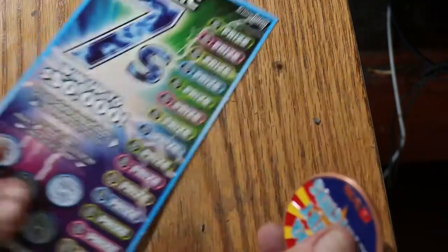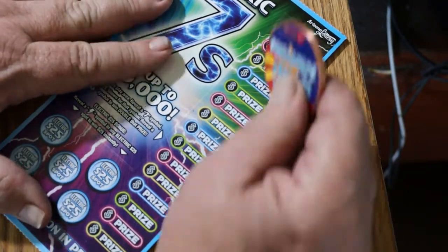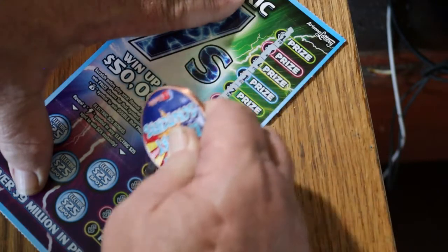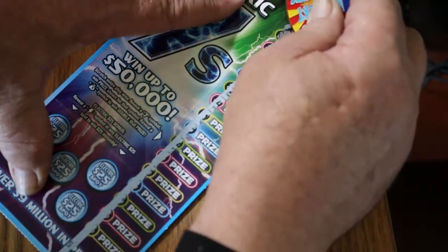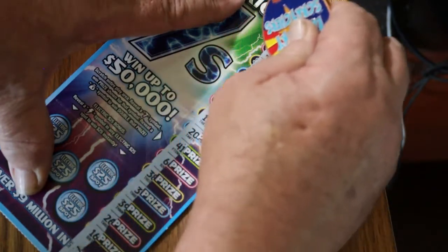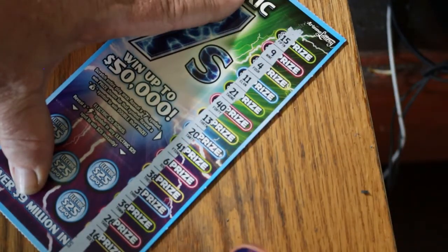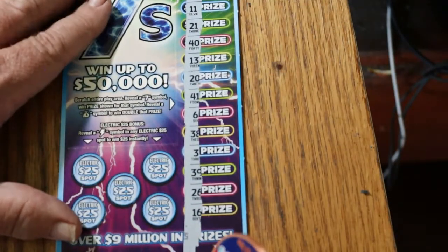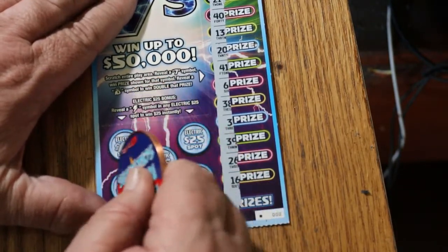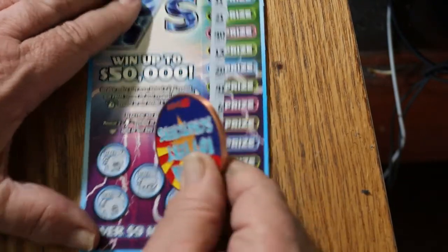Okay, final ticket. 000 black box. And let's see what happens. Can we end with a win? Can we get a back-to-back going? Well, we're not getting it through the numbers. No 7's, no money bags. So, for all the marbles, here it goes. No. No. No. No. And no.